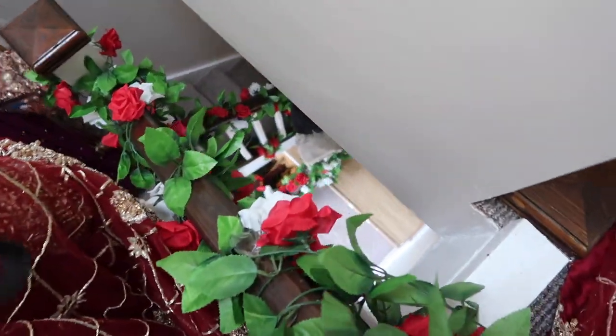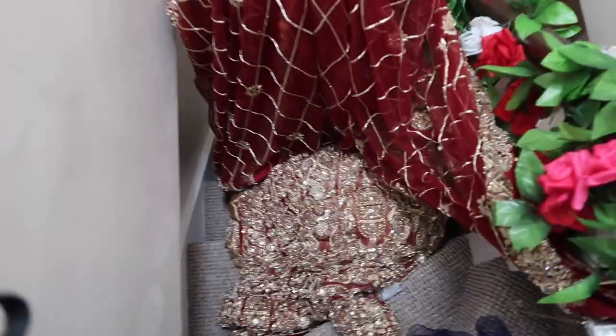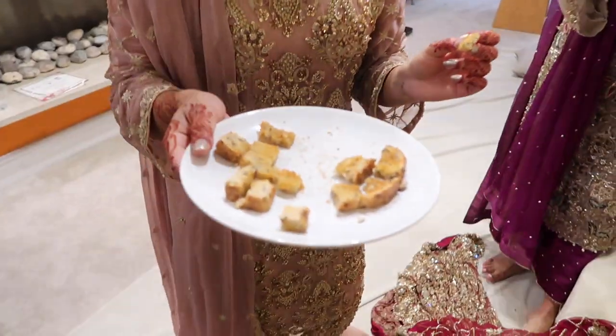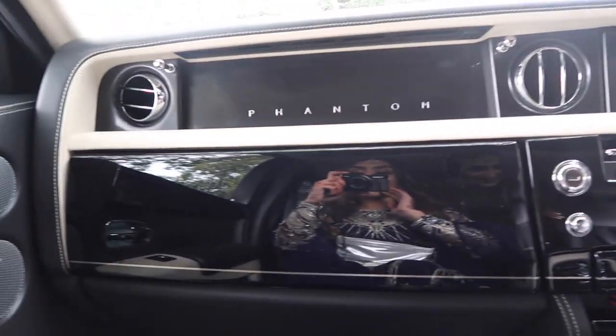We're gonna try to get Zena down three flights of stairs. No way. Feeding the bride toast. Alright, I need to go now, okay? Smashed it. We're in the car.